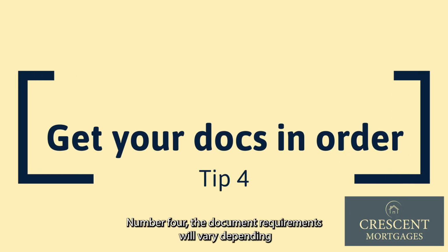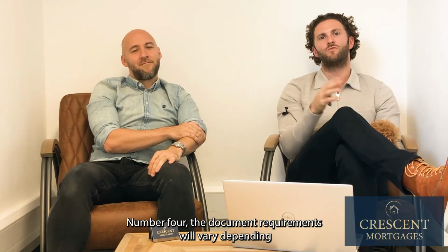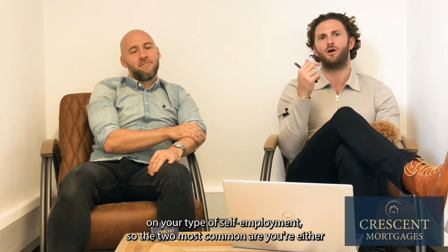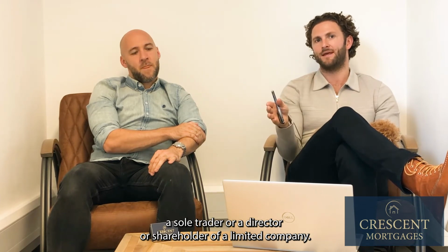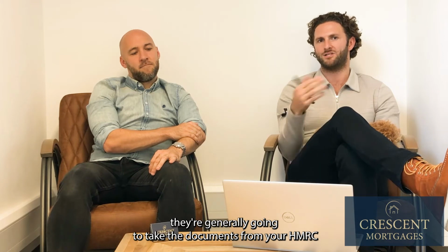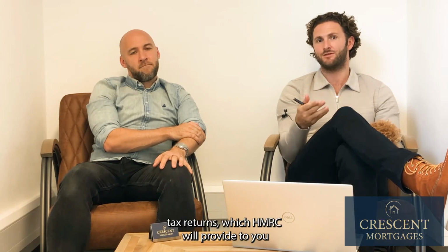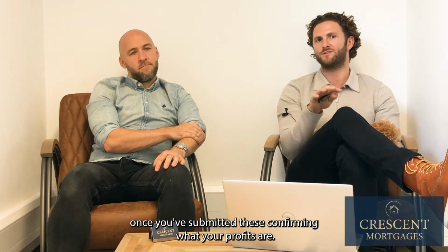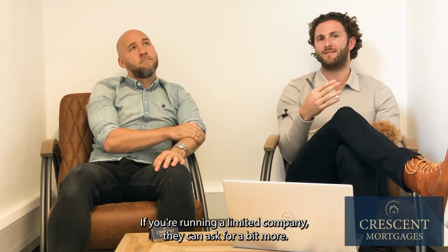Number 4, the document requirements will vary depending on your type of self-employment. So the 2 most common are you're either a sole trader or a director or a shareholder of a limited company. If you're a sole trader, they're generally going to take the documents from your HMRC tax returns, which HMRC will provide to you once you've submitted these, confirming what your profits are.